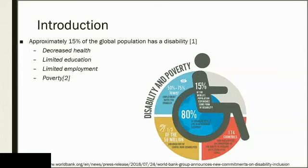So approximately 15% of the global population has a disability. This is about 1 in 6 individuals. Having a disability can lead to decreased health, limited education, limited employment, and poverty.